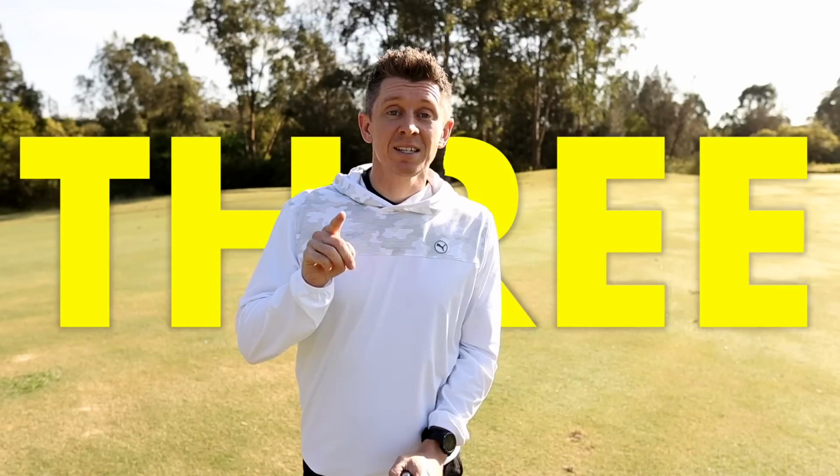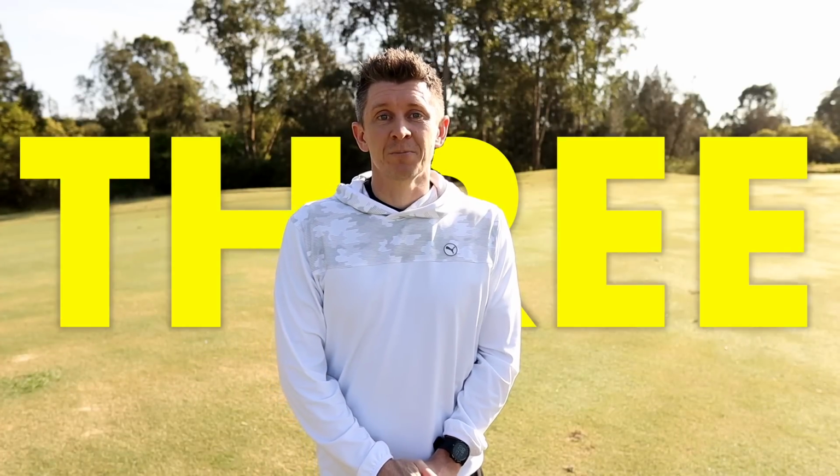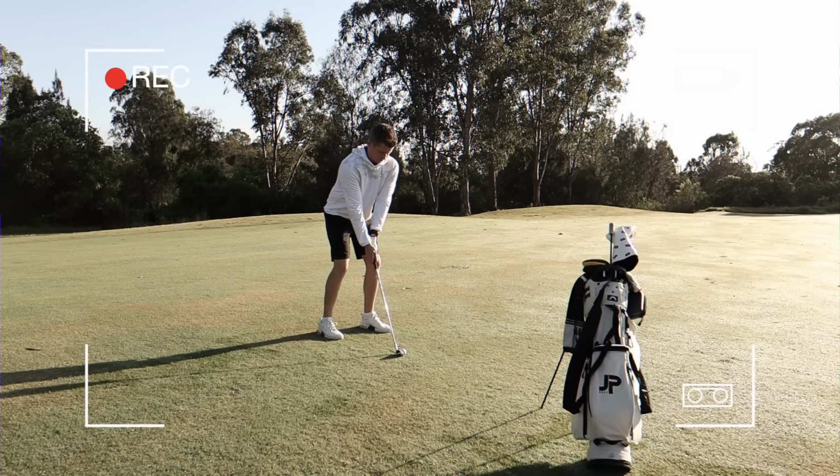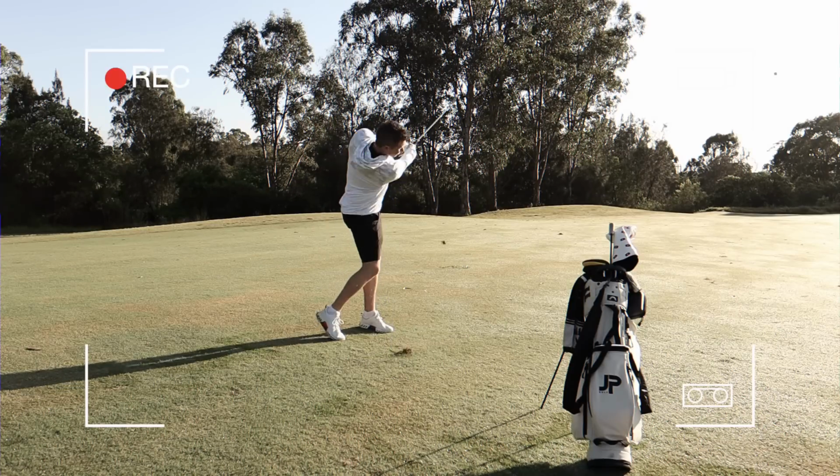Number 3, and did you see what I did with my shot into the green? I was 120 yards away, I was in the middle of the fairway, I had a great lie. It was a fairly attackable pin, but I went up a club and I took a 3/4 swing.